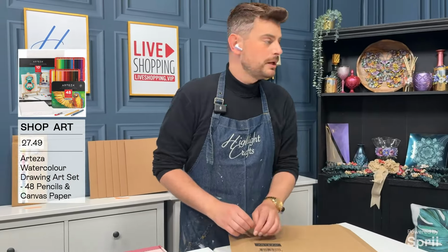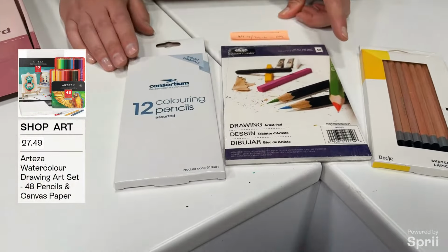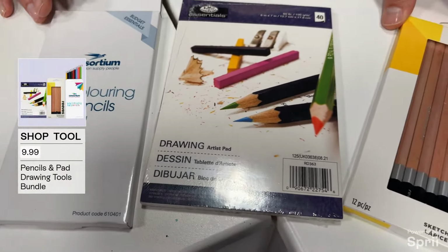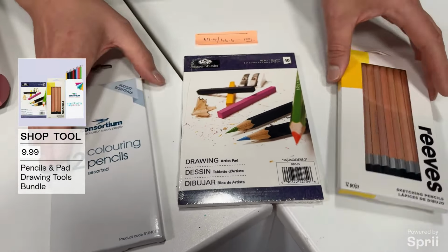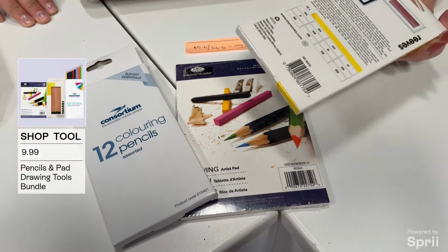Also, we do have some incredible little bundles for you. Oh. This here is Shop Tool. This here is going to get you 12 of your colouring pencils. You're going to get 12 here of your sketching pencils, and then you're also as well going to get a drawing pad of 40 sheets. It's Shop Tool. It's £9.99, Amanda, for all 3 of those. Are you kidding? No, for all 3. £9.99 is normally that, isn't it?